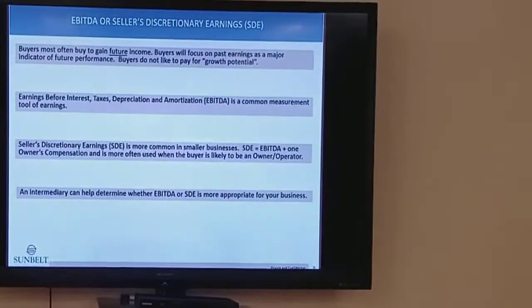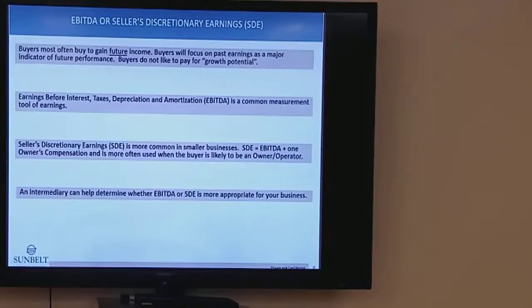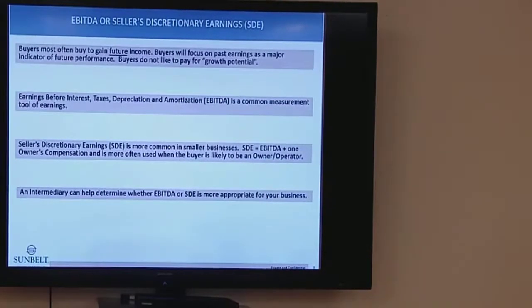This is what I said I'd come to earlier. EBITDA, or seller's discretionary earnings. EBITDA is the number the CPAs use. It's the number that the private equity groups use in the bigger transactions. Earnings before interest, tax, depreciation, or amortization, which means they take the bottom line of the tax return and add back depreciation, interest, amortization. That's all. And that, incidentally, is the number that the SBA look at when they decide whether they'll give you a loan.